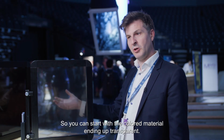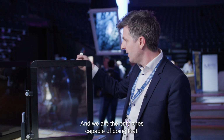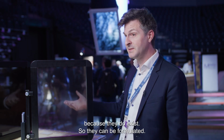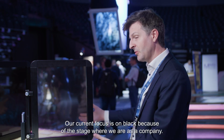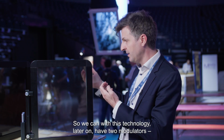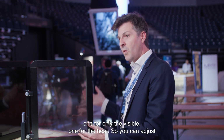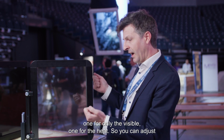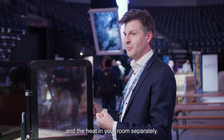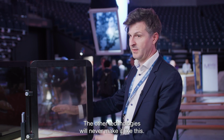So you can start with a colored material, ending up transparent, and we are the only one capable of doing that. At the same time, we can also develop pure infrared pigments, because they do exist, so they can be formulated. Our current focus is on black because of the stage where we are as a company, but that's totally feasible. So with this technology later on, we can have two modulators, one for only the visible, one for the heat. So you can adjust the light intensity, the visible light, and the heat in your room separately. And also that's unique for this technology. The other technologies will never make it like this.